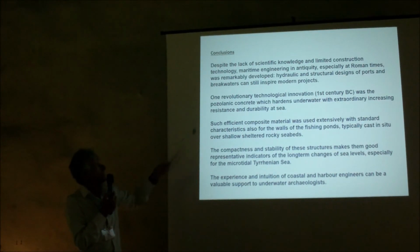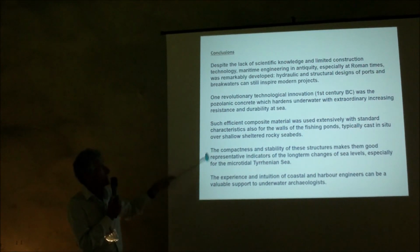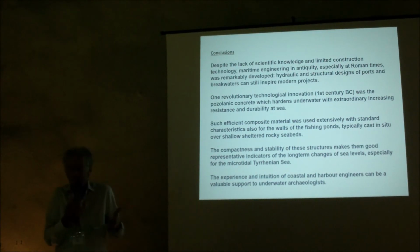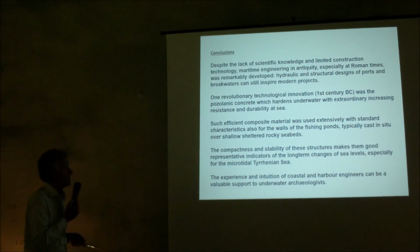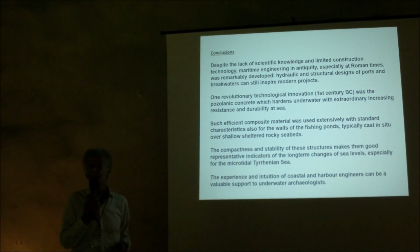So this material can have very strong properties to resist with great longevity at sea. And this material has quite standard characteristics, and it is compact, but also the substratum is rocky and quite hard. So I think they really represent a good indicator for long-term changes of the sea levels. And finally, I want to mention that the experience and intuition of coastal and harbor engineers can be a valuable support to underwater archaeologists. I think sometimes a bit neglected.